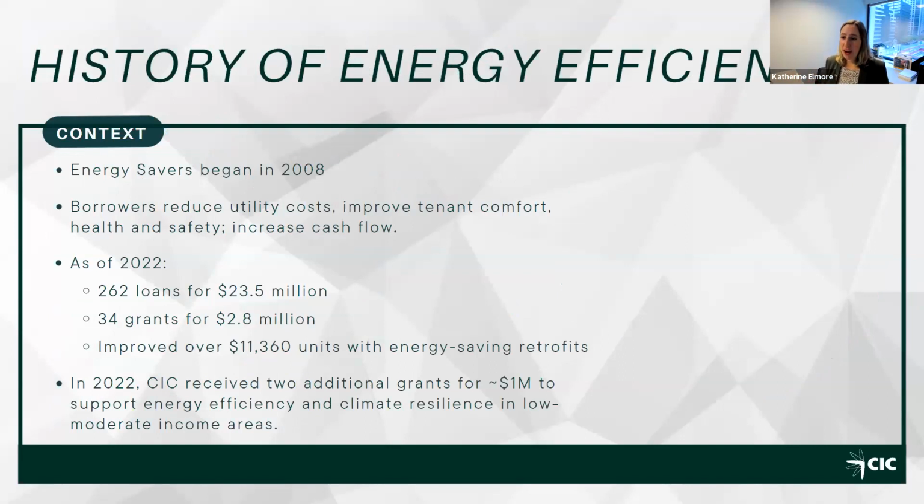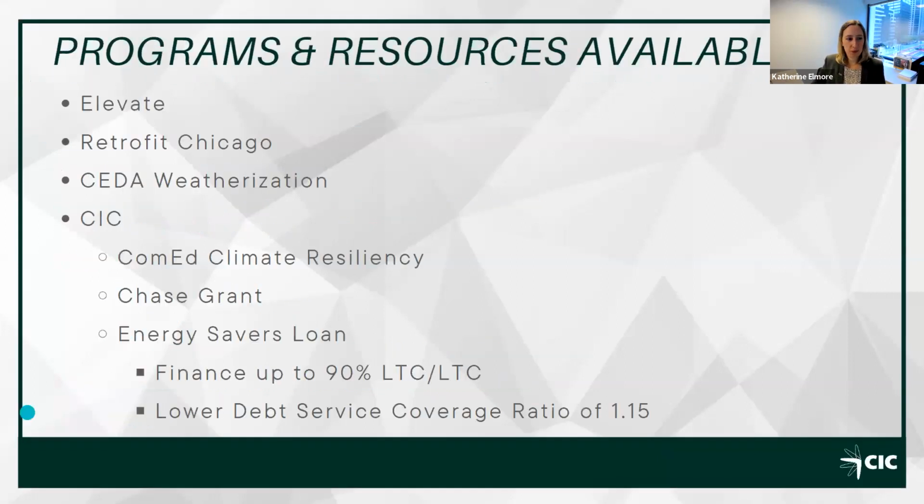We have, in fact, made 262 energy loans. We've dispersed almost $3 million in grants. And last year, we were happy to be awarded additional grant funding to help building owners with energy efficiency and climate resiliency improvements. At this time, I'll let Ken speak to some of those resources and also the tips for thermal management as we see them at CIC.